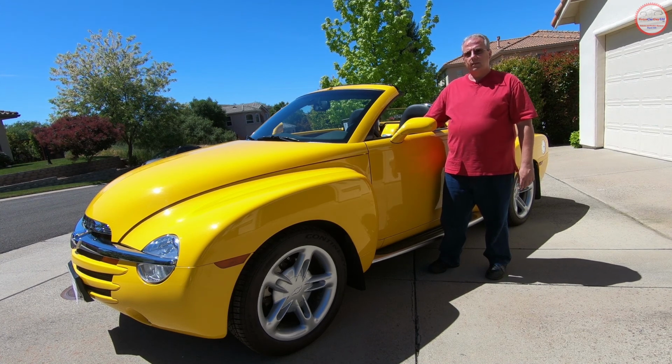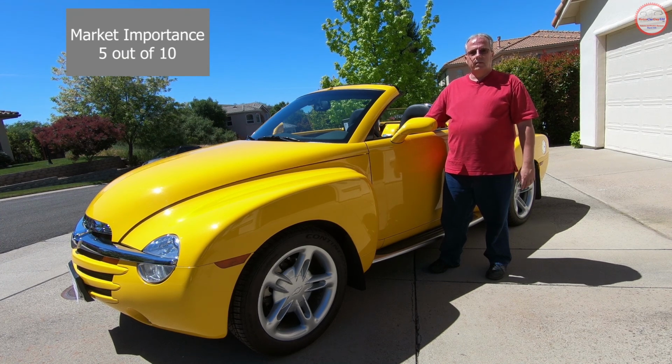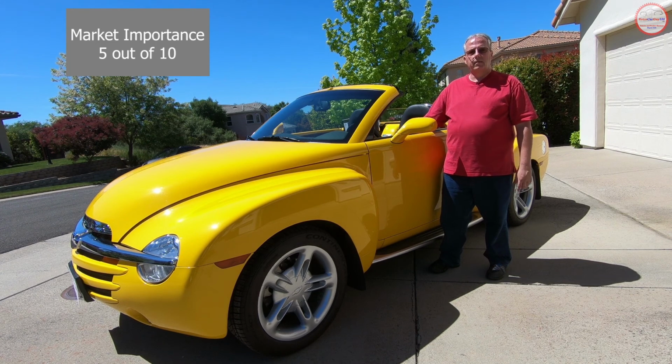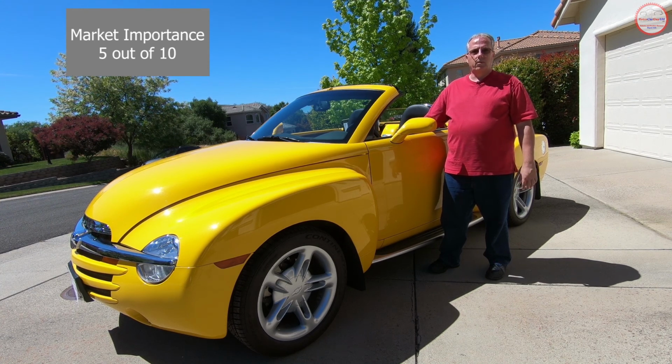The importance to the market at that point, it was acting as a halo vehicle, at least that's what GM Chevrolet dealerships were stating, to try to bring people into the dealership. They were also using the Corvette to do that. They were drawing on different people, so I don't know if it was truly effective in doing that. But as far as importance to the market, I'd say it's a 4 or 5.